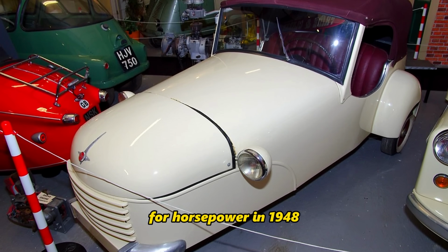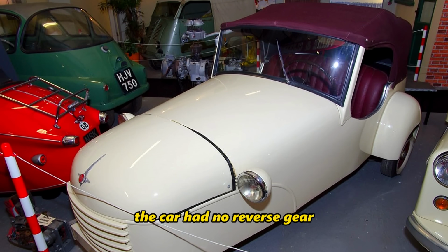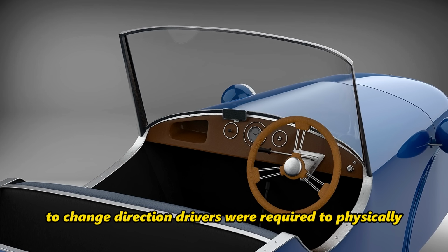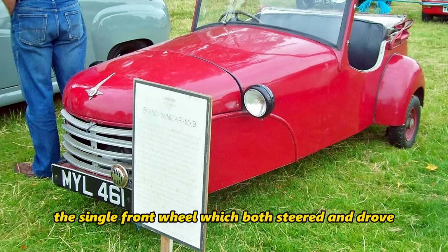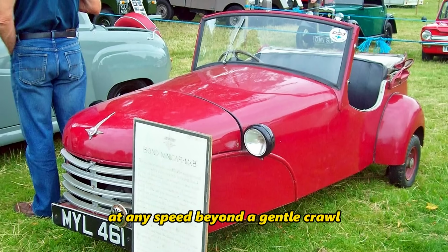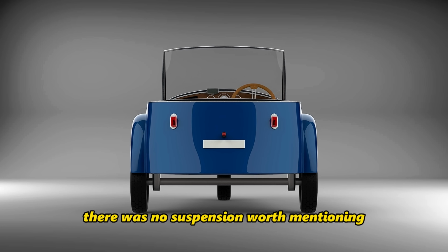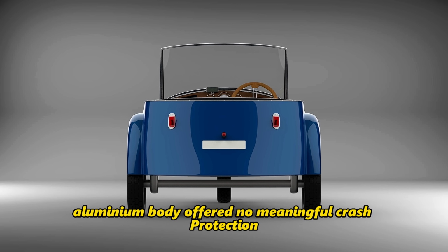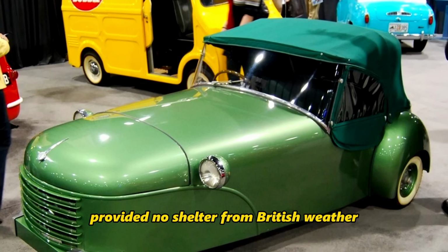4.3 horsepower. In 1948. The car had no reverse gear, none. To change direction, drivers were required to physically lift the front of the vehicle and turn it. The single front wheel, which both steered and drove, made handling feel genuinely terrifying at any speed beyond a gentle crawl. There was no suspension worth mentioning. The flimsy aluminium body offered no meaningful crash protection, and the open cabin provided no shelter from British weather.